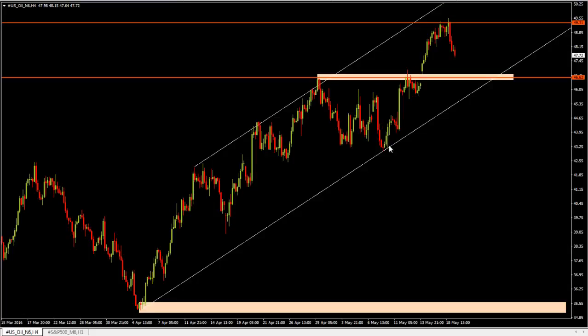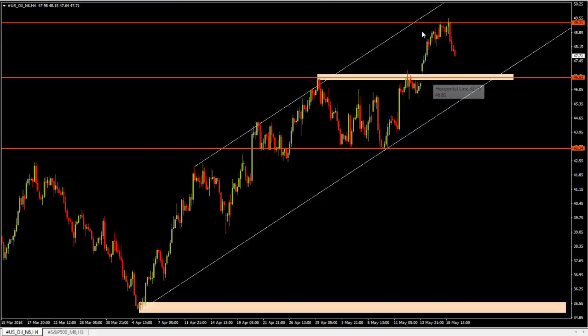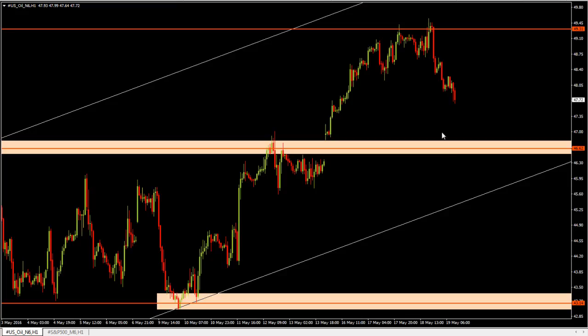Well, on the downside, it has been tested just once at this level right here, which, if the channel breaks and this important resistance breaks, this is the level that we are going to look at for maybe a rejection and a long opportunity. But for the time being, we are looking right here on, let's go down to the hourly, and we are looking right here at the 46.62.